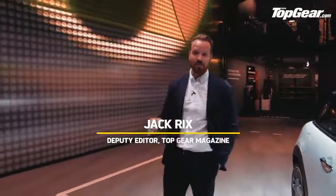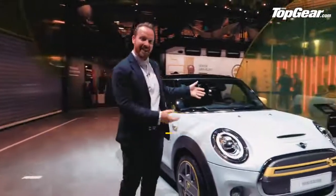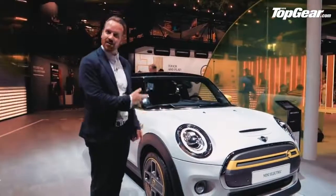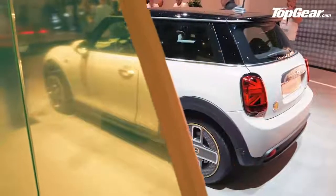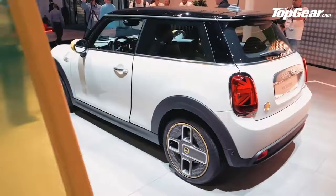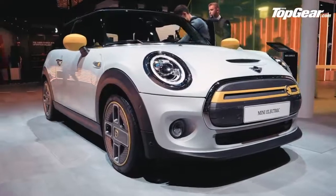Welcome everyone to Top Gear's top 5 electric cars from the Frankfurt Motor Show, and believe me, there are quite a lot to choose from. But we start here on the Mini stand with an electric Mini. It doesn't look like an electric Mini, does it? It looks very normal. Mini has obviously taken the stance that customers don't want to be scared off. They want something that looks normal, that doesn't feel like too much of a leap. But this is an electric Mini.